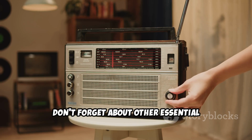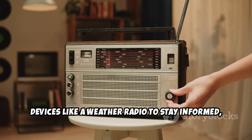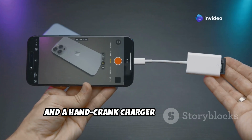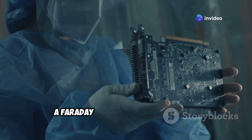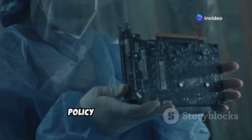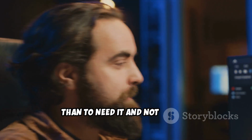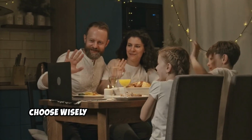Don't forget about other essential devices like a weather radio to stay informed, a flashlight for when the lights go out, and a hand crank charger to keep your devices powered up. A Faraday cage is like an insurance policy for your electronics. It's better to have it and not need it than to need it and not have it. So choose wisely and protect what matters most.